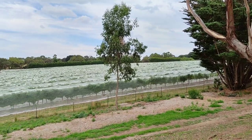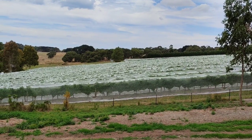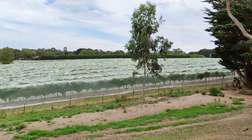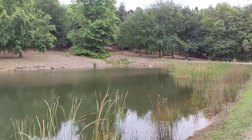And of course, down here on the Mornington Peninsula, it is wine country as well. So there's plenty of wineries to stop in, have a look. Try out your favourite wine. You never know, you might end up walking away with a couple of bottles of delicious. I will just take a little bit of a walk. Walk around the lake there.